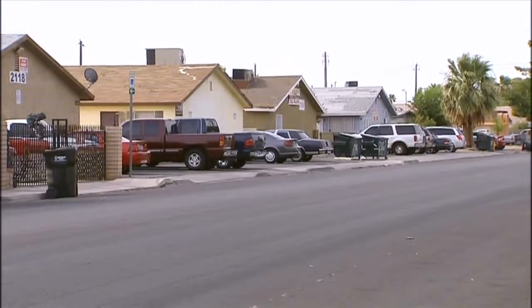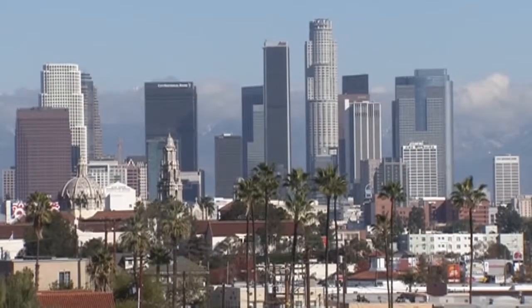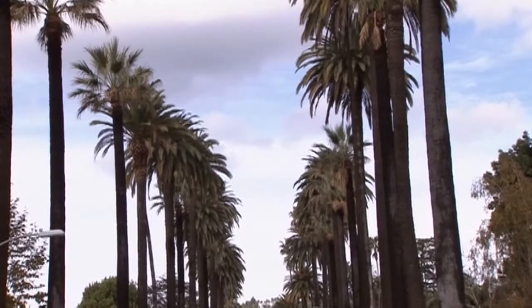Rents nationwide are up about 15% since the end of the recession in 2009. The affordable housing situation is completely out of control, which is why you might see this kind of thing replicated in cities like Los Angeles and other cities that have a housing crisis where rental units are ridiculously high.